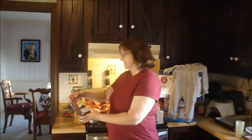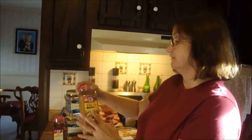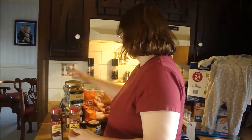We got dark chili powder from McCormick's. I use a lot of this and this when I'm making chili and tacos. We have the taco seasoning. You saw me put that in the taco sauce the other day. Got those. I like to keep those on hand.